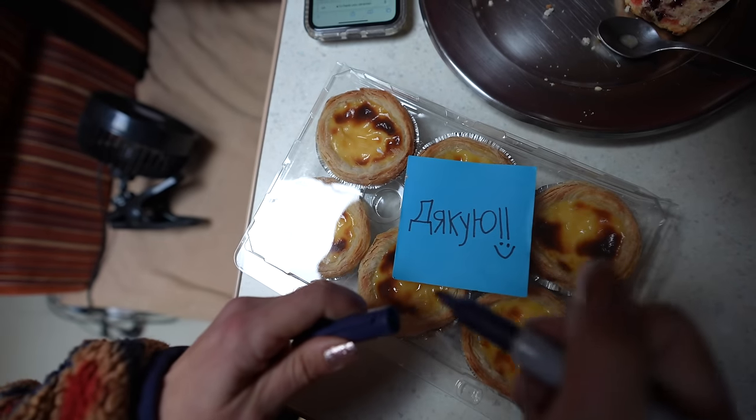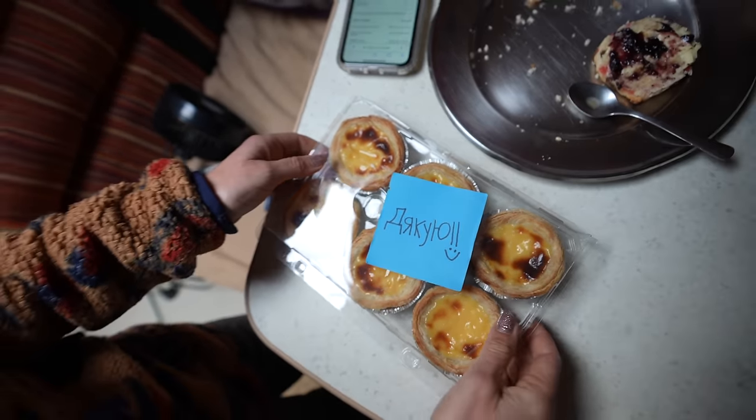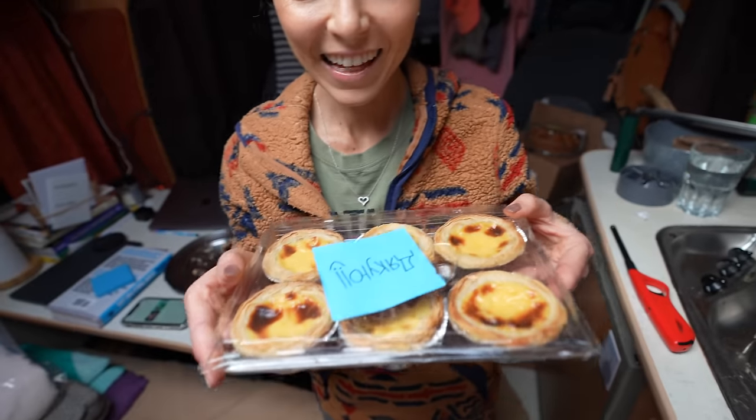But some fresh pastel de natas for our crew that grew today. Our crew that grew. And now they'll grow even more. I'll be the delivery boy. Okay.